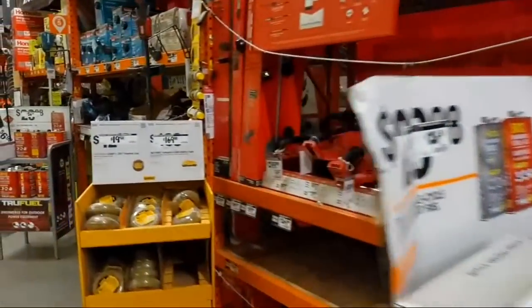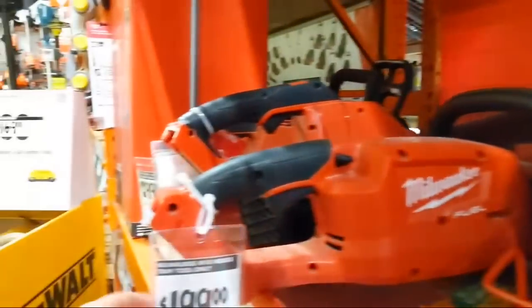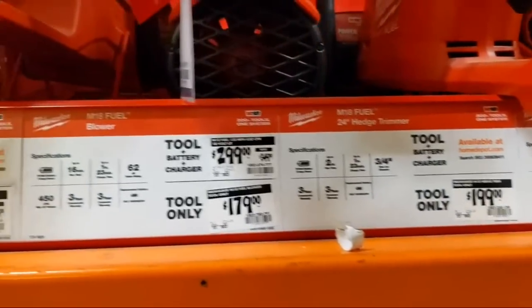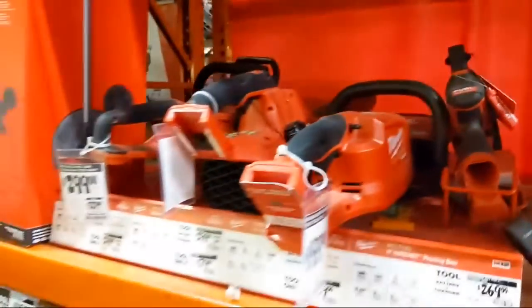So I wanted to see what they have going on here. This is the M18 hedge trimmer, tool only, 24-inch. Here's my question. That's the 16-inch chainsaw. Is this the same hedge trimmer, or is that a Gen 2? I'm just kind of confused at $199.